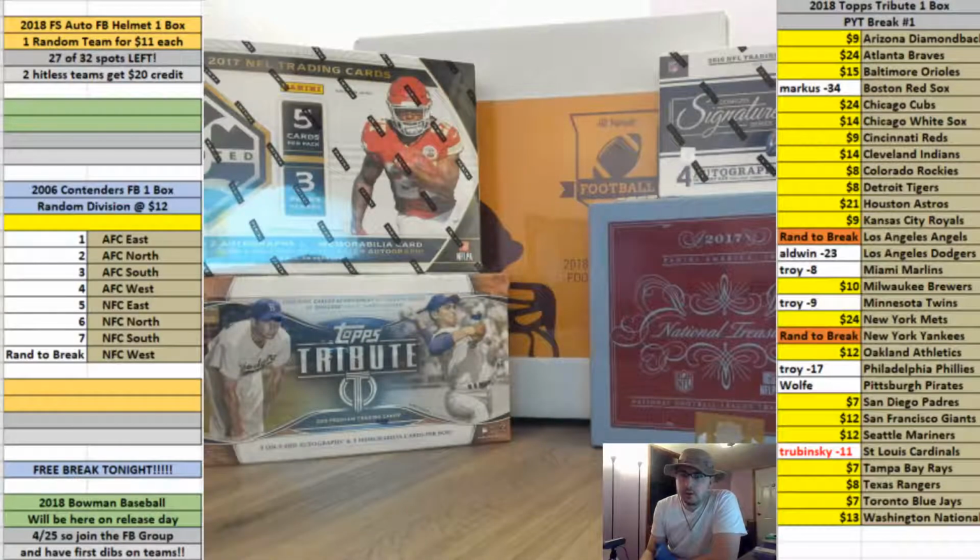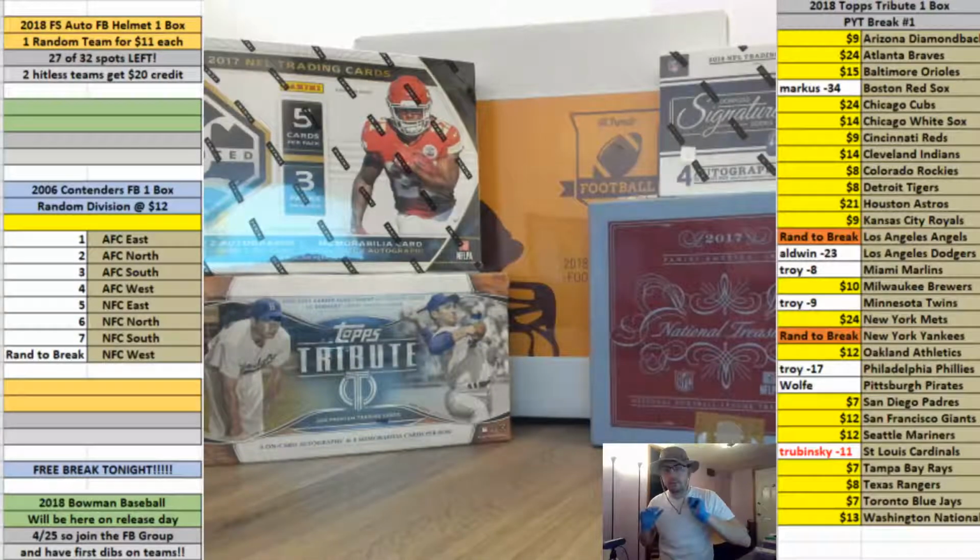Maybe, I don't know, what do you guys want to do? Troy, do you have any preference? What we try to get filled? I know you've been wanting that helmet, but I doubt that we'll get the helmet filled up tonight. Alright, I'll go grab the other boxes. I'll let you guys pick, so I don't want to get blamed if it's a bad box. Alright. It's going to be happy birthday to Aldwin.